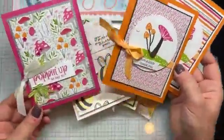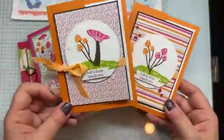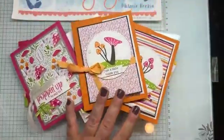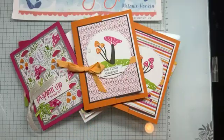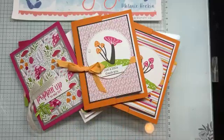Of course, here are last week's projects that we did using terrific toadstools, but you can see that cute toadstool garden paper. Here's another toadstool garden card and really pretty projects.